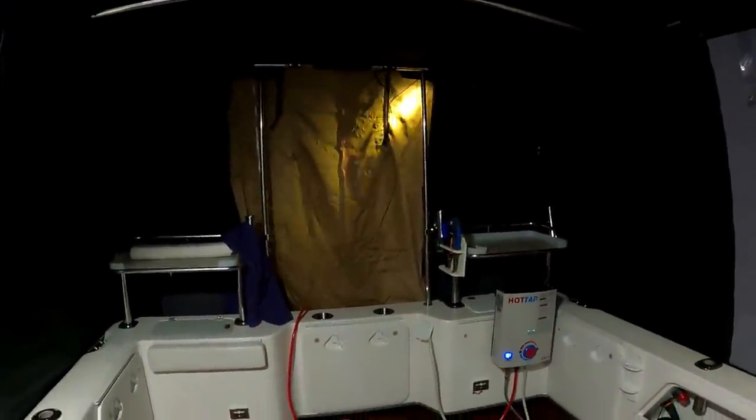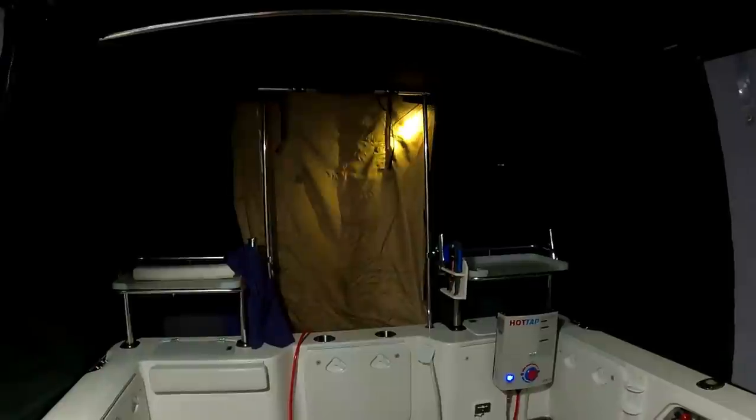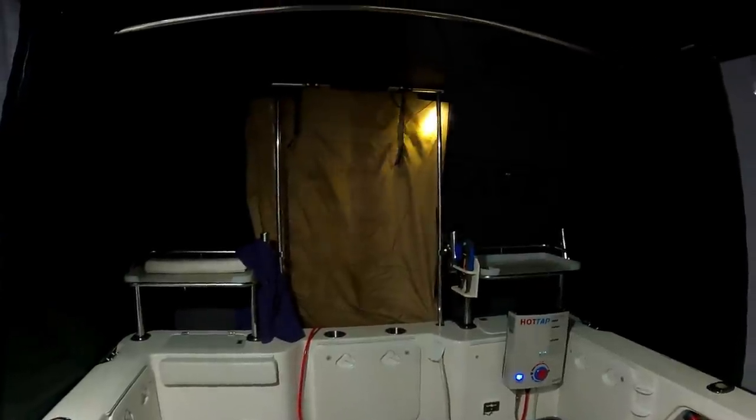Shower time on Heave Ho again. The best part about only having two nights on the water is that you can have as long as you want in the shower. I shouldn't have told Jill that though.